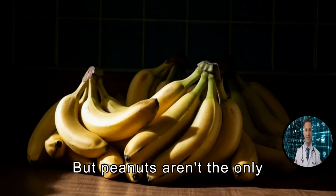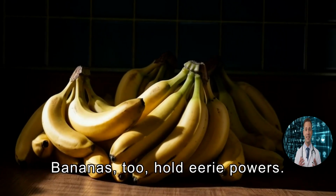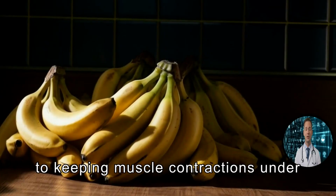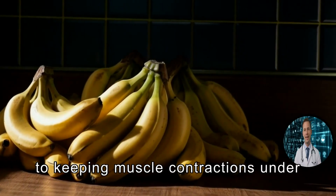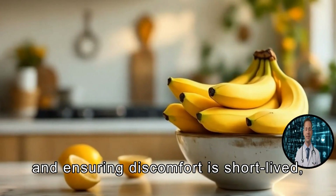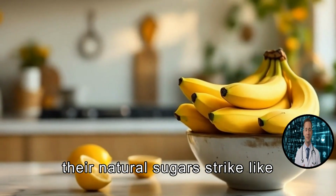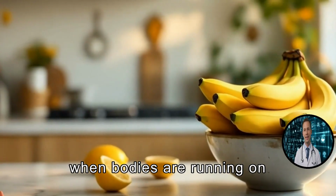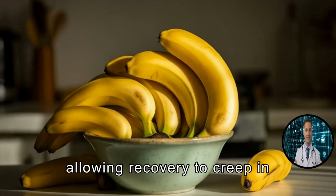But peanuts aren't the only food with a dark gift. Bananas, too, hold eerie powers, laced with potassium that is crucial to keeping muscle contractions under control, warding off muscle agony, and ensuring discomfort is short-lived. Their natural sugars strike like a jolt, flooding tired muscles with energy when bodies are running on empty, allowing recovery to creep in faster.